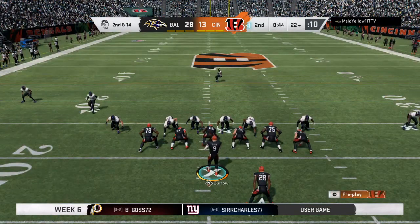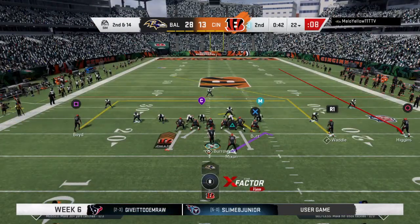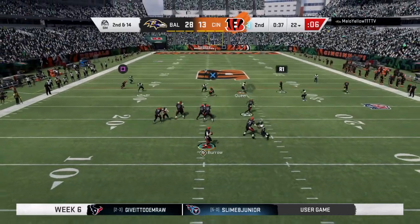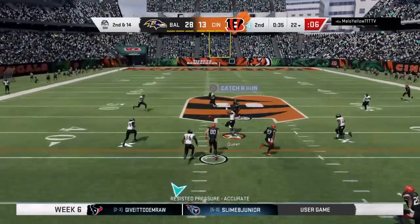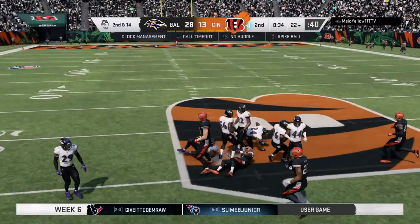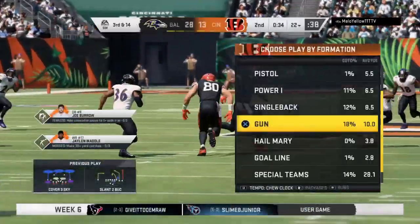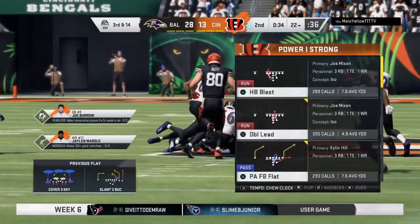Here we go. 50, plant. Let's go, defense. Let's go, defense. Let's go. 2nd and 14. And that'll be incomplete. Took a pretty good shot as he tried to pull that one in. Couldn't hang on 3rd down.